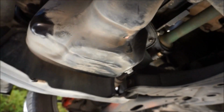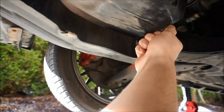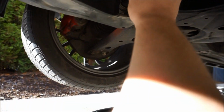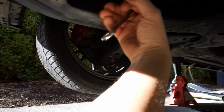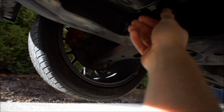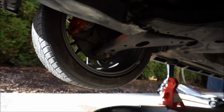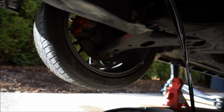So this is pretty simple. We're just gonna do lefty-loosey, put the oil pan right there. Oh, I gotta pull on it a little bit more. Must not have been all the way. There we go. Okay. Oil pan, and then let's go for it. And it might shoot out a little bit, it usually does. So here we go. Ooh, pretty good.